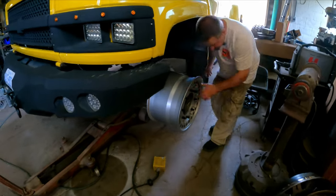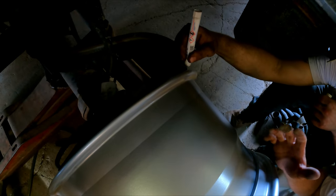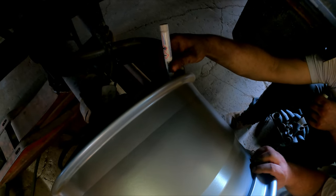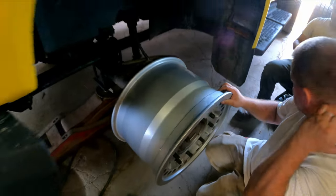Don't get that shirt dirty, John. I'm working on it. That's the spot right here where we gotta do some grinding to get it to clear. Just the touch we gotta go in yet.